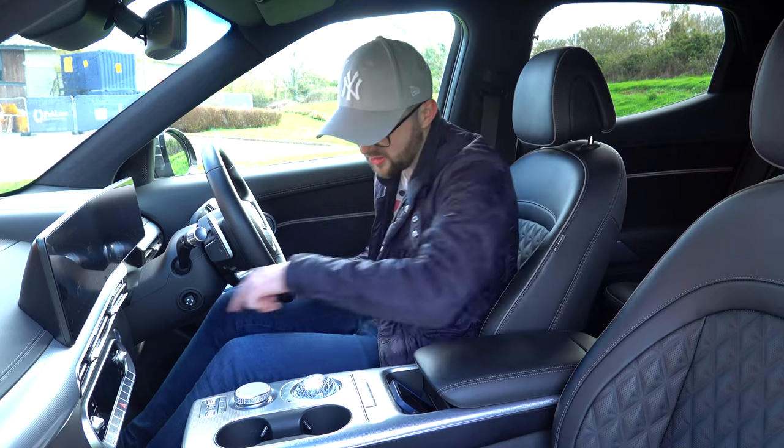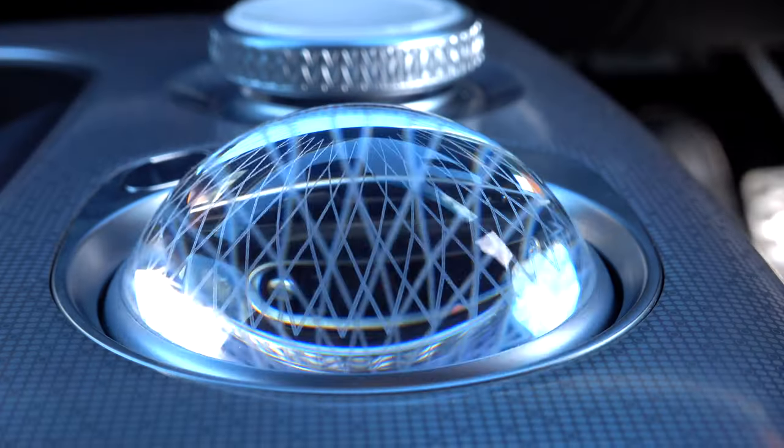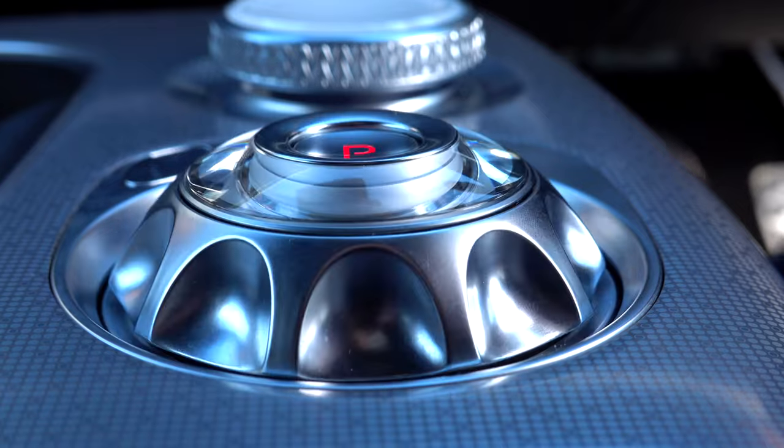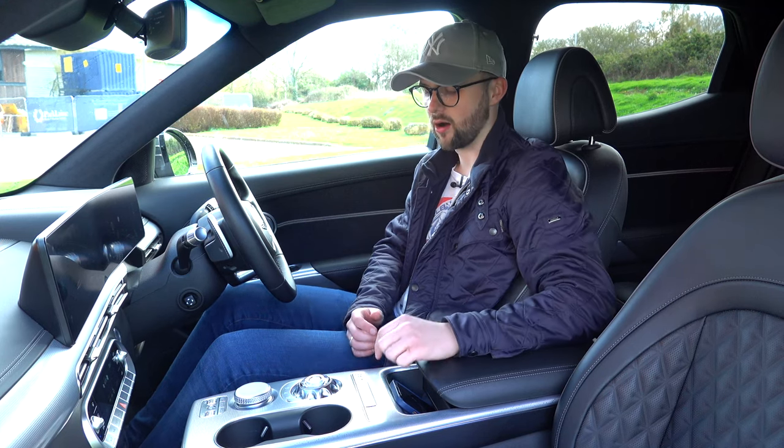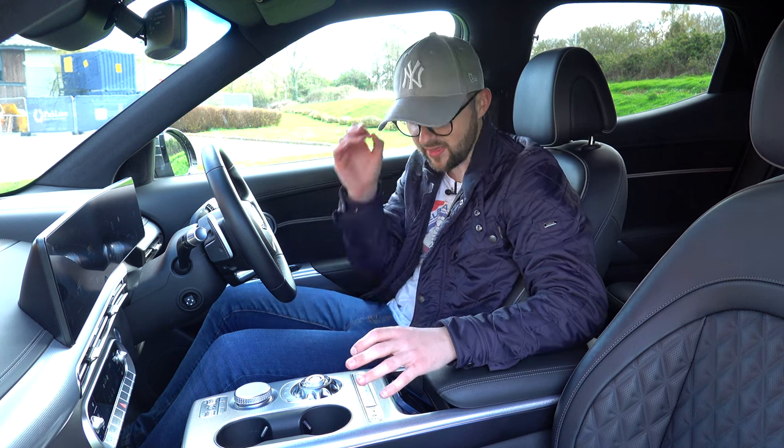But when you start the car, it reveals the gear stick. And then all you do is go through the different modes like that. Oh, I love funky stuff like that. Let's go.